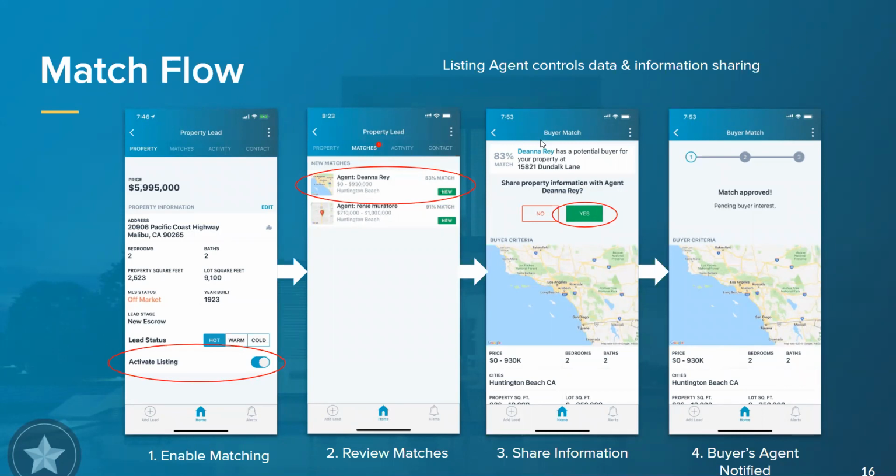The second screenshot here is going to show you what that matchings list looks like. So we're going to show you each match for each property that was generated. Now with your off markets, it's very important for you to have control. So do you want to share this property information with the matched agent or do you not? And at this stage, if you choose yes, then the buyer's agent is going to be notified in the same way, they're going to get an in-app notification and they'll be able to see that there's a match on their buyer. And at this stage, the listing agent will be able to see the contact information of the buyer's agent.